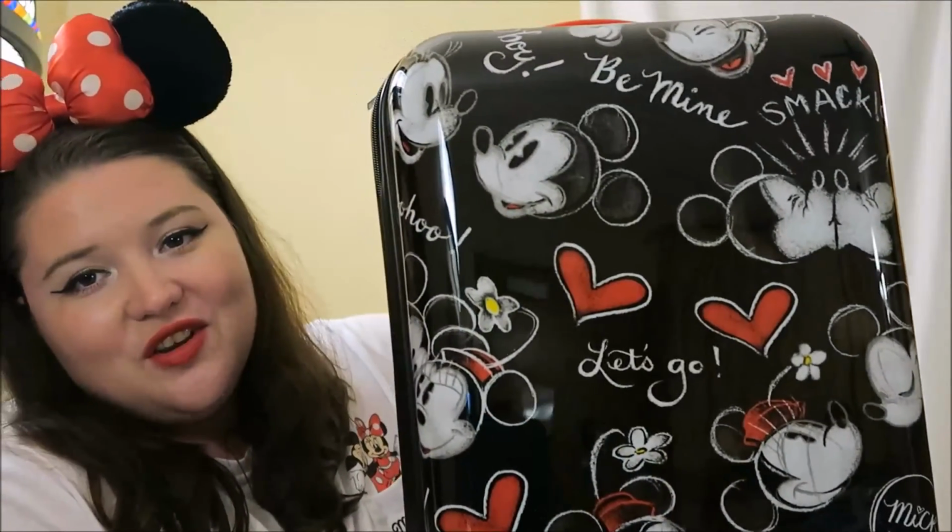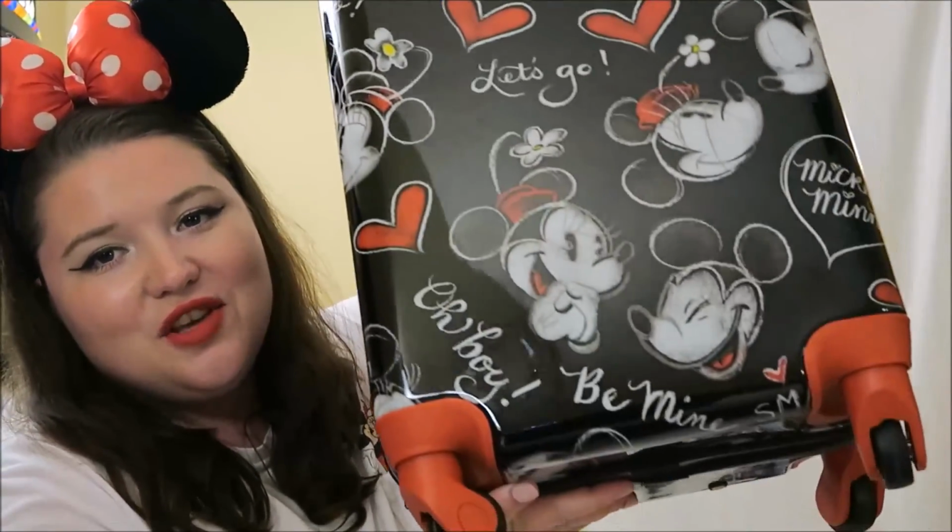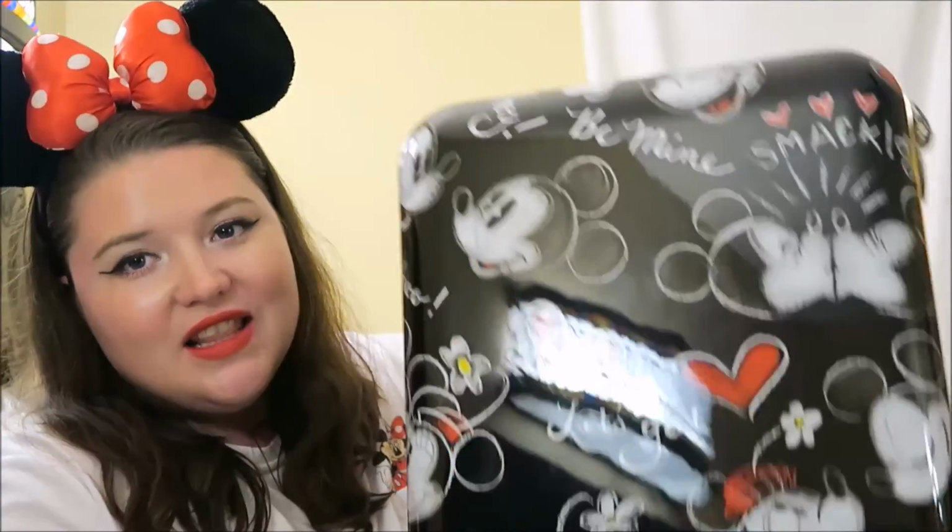I love it. I love the cartoon. I love this bit of them kissing. It's so cute. I love how it's old-fashioned. They had loads of really nice ones actually, but this is my fave. So I think that is everything.